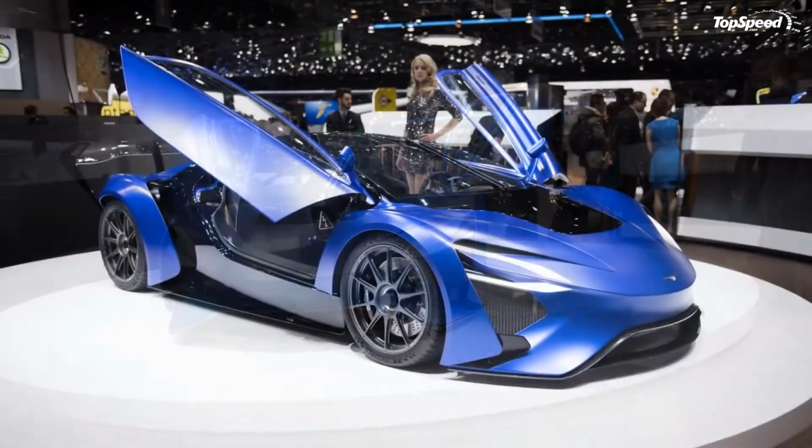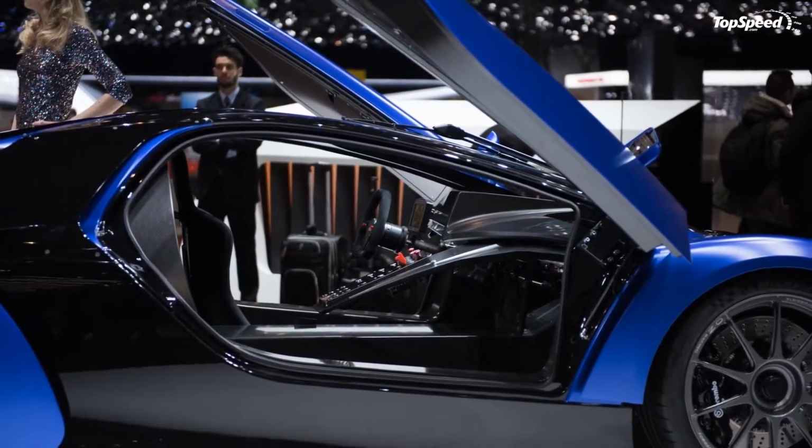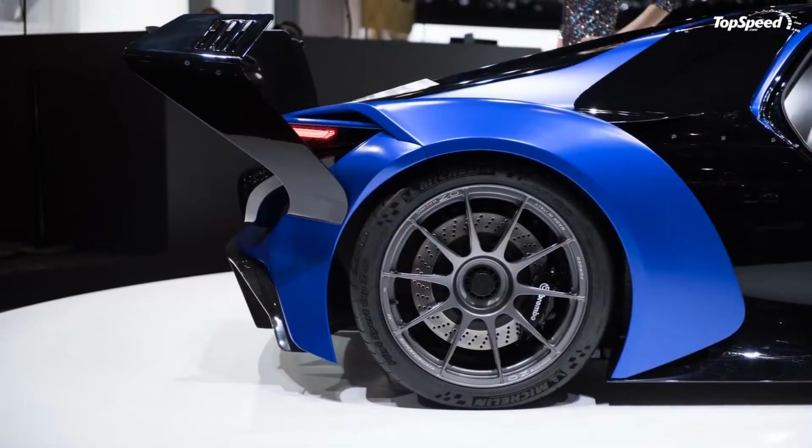Interior. The fact that the AT96 is a track-focused concept explains why the body is so extreme, and why there is only one seat inside.